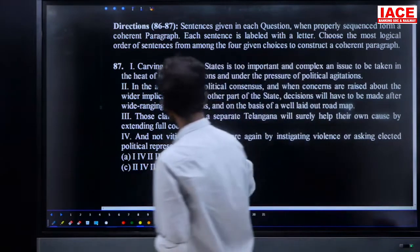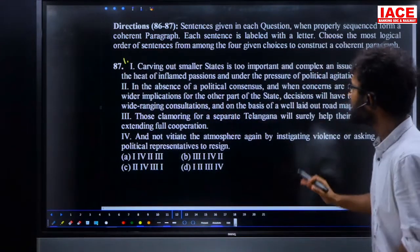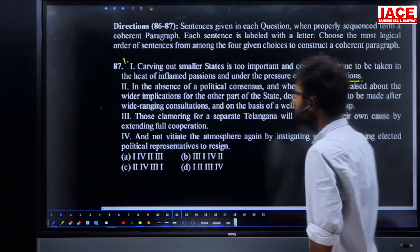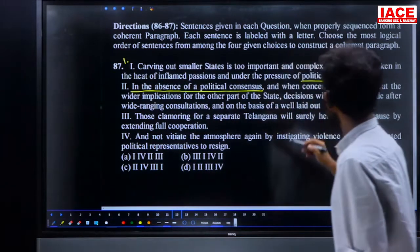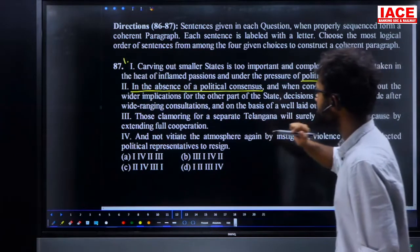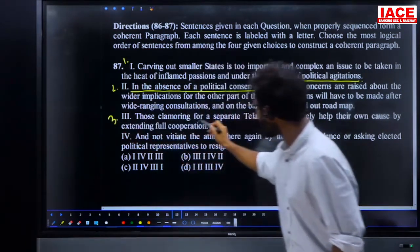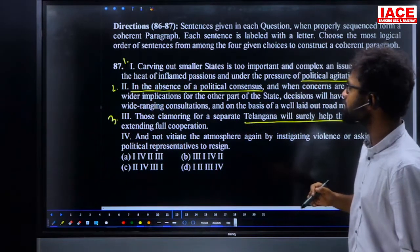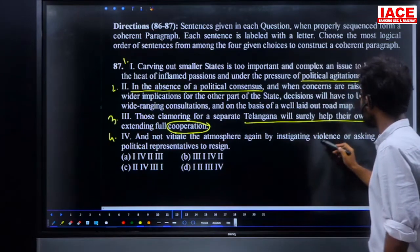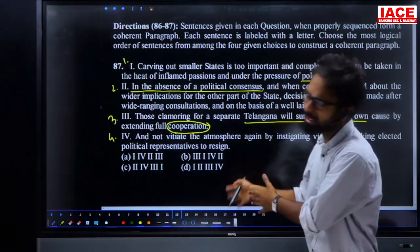So, number one here is actually number one, sir. Carving out smaller states is too important and complex an issue to be taken in the heat of inflamed passions and under the pressure of political agitations. Now, in the absence of political consensus, and when concerns are raised about the wider implications for the other part of the state, decisions will have to be made after wide ranging consultations and on the basis of a well laid out roadmap. Now, then, those clamoring for a separate Telangana will surely help their own cause by extending full cooperation. And while they are asking for full cooperation, not vitiate the atmosphere again by instigating violence or asking elected political representatives to resign. So everything will be fine if they are not told to resign.